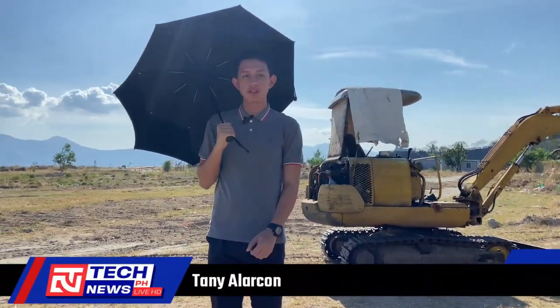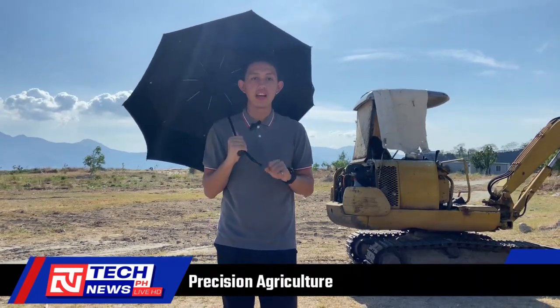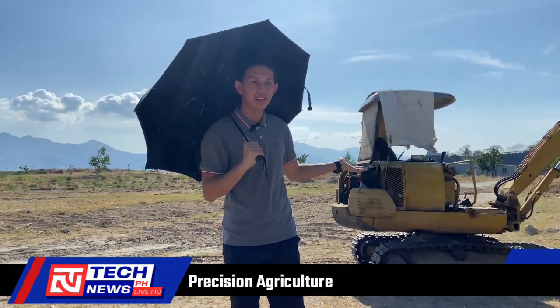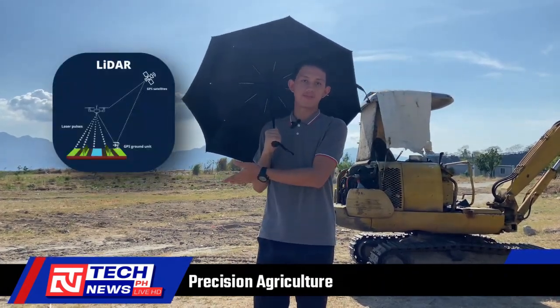Precision agriculture talks about the integration of IoT in day-to-day machinery. These are mostly used in farming because precision agriculture tackles the precise way of harvesting. This can include, but is not limited to, automated farming, GPS to visualize the area of the field, or LiDARs.